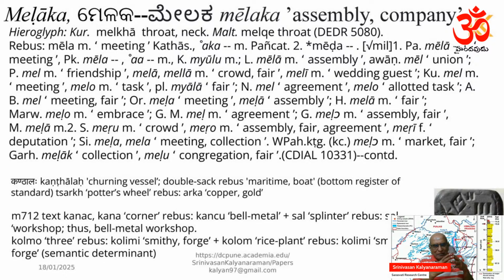Melaka, we have seen before. Melka is the throat. The throat of the unicorn has this circle, a spoked wheel. Why is the spoked wheel put on top of the throat? Because he wants to indicate the word throat. Melka is the throat. In the Kurku language, Melke is throat. A similar sounding word is Mela, meeting, Melaka, company, assembly, union.